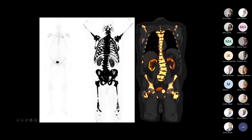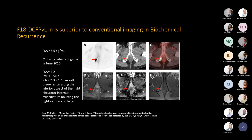This is called a super scan. Actually, when you have a super scan, it means that this patient has full metastasis in the bones. So sometimes because of interpretation error, we have to be careful about the interpretation too.